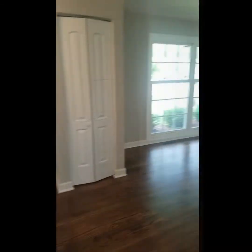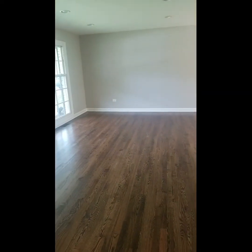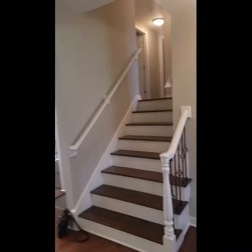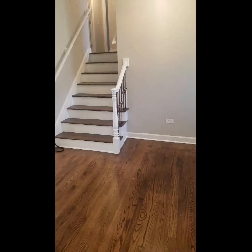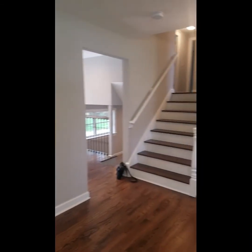This is the entryway here, and if you want to have a formal living space, they have a lot of great light coming in here, with some great LED lighting, it looks like. And then it goes right upstairs, and they've restained all of these floors, which everything looks really nice in here and very clean and very well done.